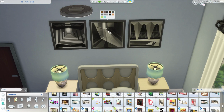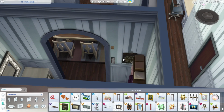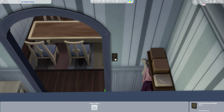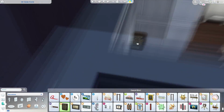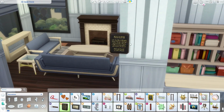Also, this build ended up with like 3 desks, and I ended up taking away a computer because I thought it was a little ridiculous. Three desks, and I don't know why there were so many desks. Here are the mezuzahs that I'm trying to place correctly. I'm honestly not sure if I got them quite right.